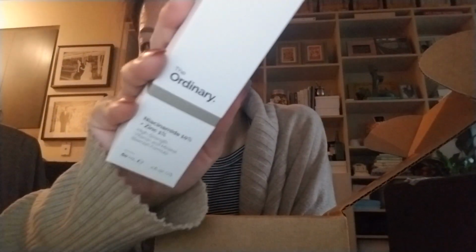I also bought the big bottle of the niacinamide 10% zinc, what is it, 1%? Ooh, the box feels different. It feels, yeah, they all do feel different. They've made quite a lot of changes, and I did notice that the website was different. So lots of stuff going on with Deciem, I guess.